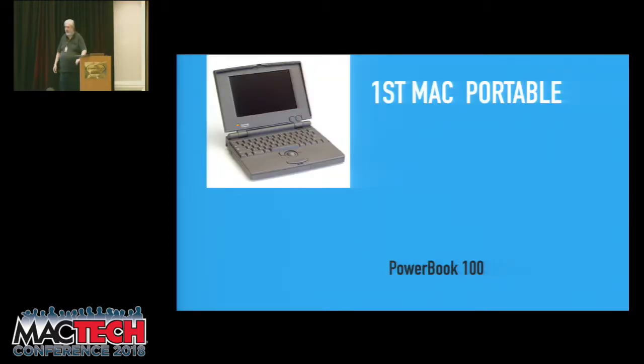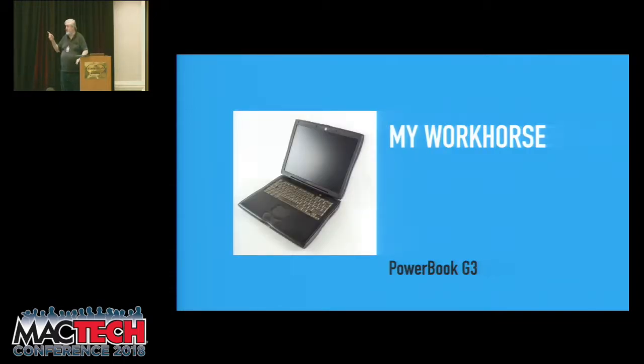My first Mac portable, that's what it looked like. No, that's not the first Mac portable that ever came out, but it's the first one that was usable for me. This was my workhorse for many, many years. How many people remember this machine? Yeah, it was a great machine. I loved the fact that it had drive bays, so you could either put two batteries in if you really needed a long life, or you needed flexibility, like, I need that DVD drive, or no, I need that Zip drive, right? You just pop that in and it was good to go.